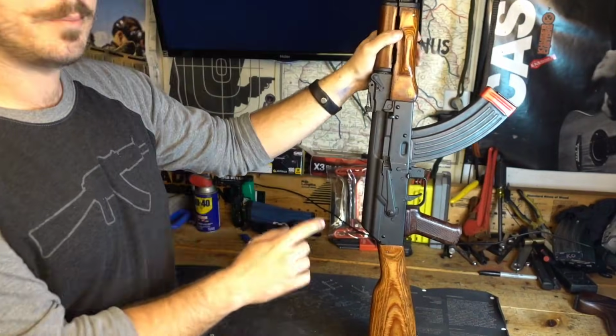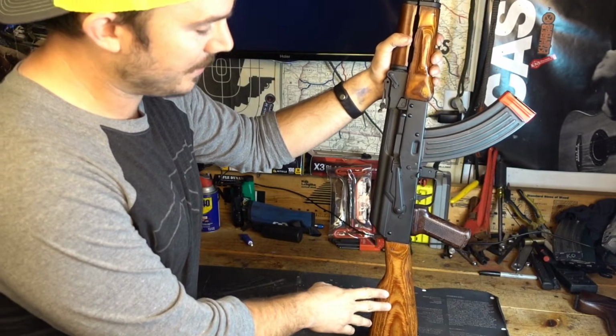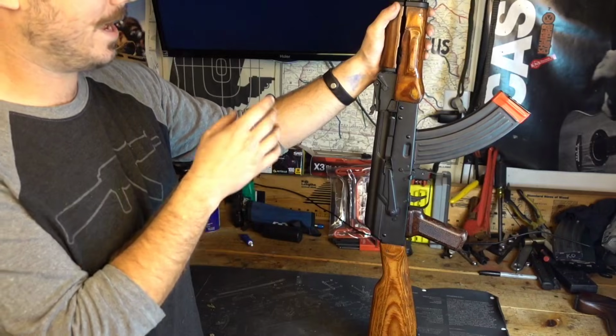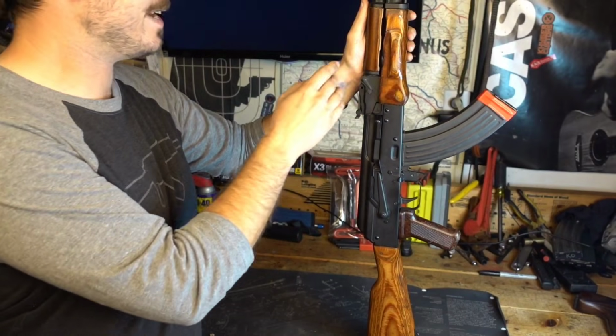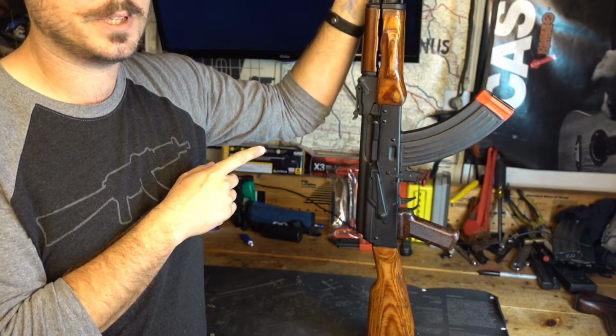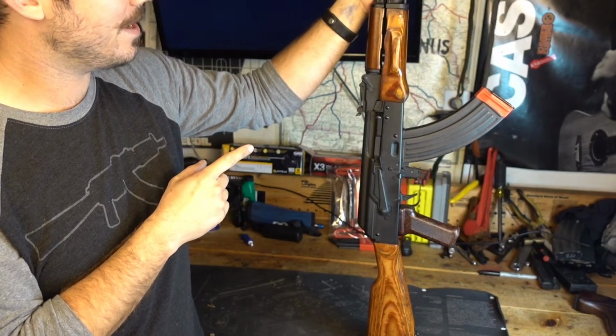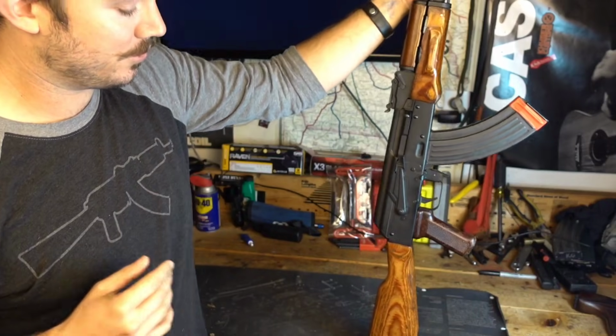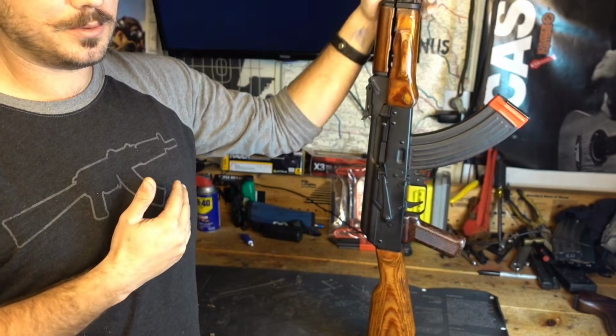I thought that the blonde Romanian stock with the red grain matched my really nice hand-picked Polish handguards. I actually had to find these at Knob Creek. Found a guy that had some really cool surplus, and these were some of the nicest handguards that he had that weren't refinished, and they're really not beat up, which is cool. This is beautiful to me.